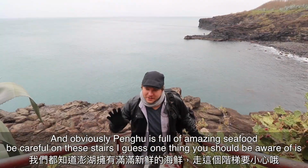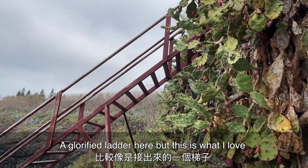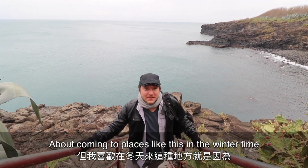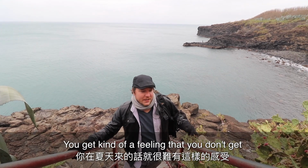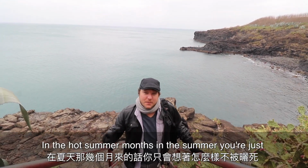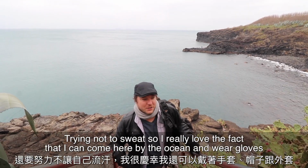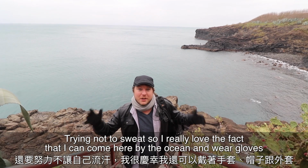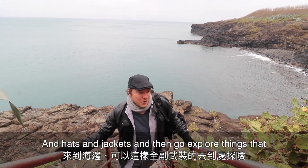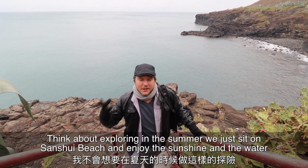I guess one thing you should be aware of is these stairs are not really stairs, it's more like a glorified ladder here. But this is what I love about coming to places like this. In the wintertime, you get kind of a feeling that you don't get in the hot summer months. In the summer, you're just trying not to bake, trying not to get sunburned, trying not to sweat. So I really love the fact that I can come here by the ocean and wear gloves and hats and jackets and then go explore things that probably in the summertime I wouldn't really think about exploring.